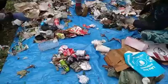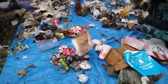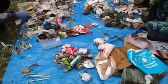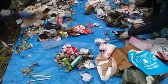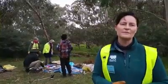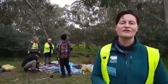We want to know what types of litter there is, how much of it there is, in order to find out where it's coming from, so that we can talk to the community about organising projects around where this litter is coming from. So we can map it and then talk to those surrounding land users to hopefully try and change their behaviour so that the litter doesn't continue ending up in our rivers and creeks.